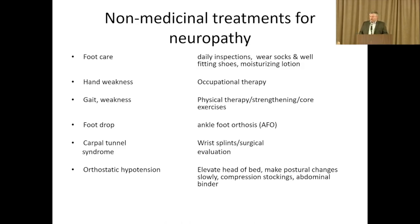So these are some thoughts about non-medicinal treatments for neuropathy. Often when somebody has a neuropathy, the nerves to the sweat glands are affected, so the foot can become dry and cracked and sometimes even infected. So we often recommend daily foot inspections to make sure you didn't step on something that cut the foot that you might not have recognized because of the loss of sensation.